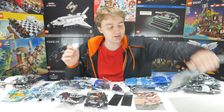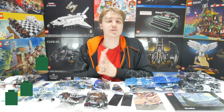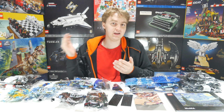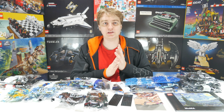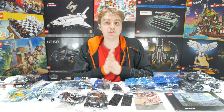So for packaging, I'm going to give us a 4 out of 5. There was nothing inherently special about this packaging. It was just the average Lego packaging. There were no bent instructions, so I'm not going to ding it on my ratings for that, but it wasn't amazing like the Titanic or Colosseum, which have amazing packaging, and some of the UCS Star Wars sets. So it's just going to get a 4 out of 5.